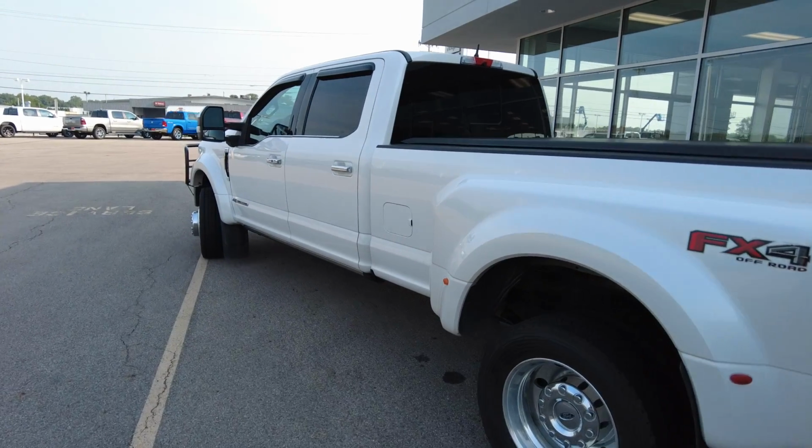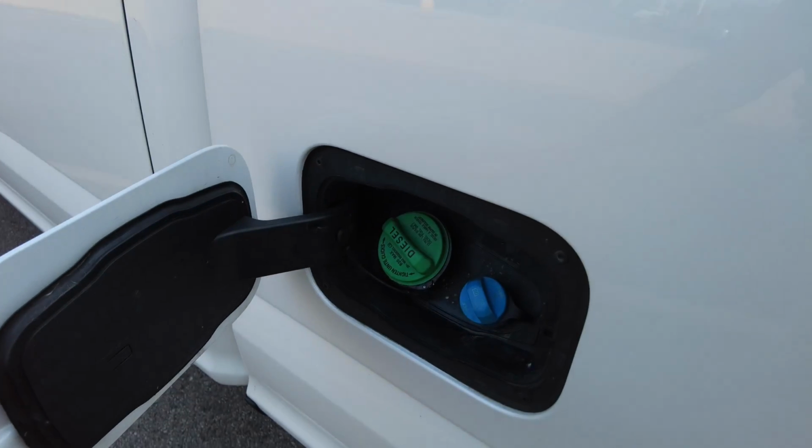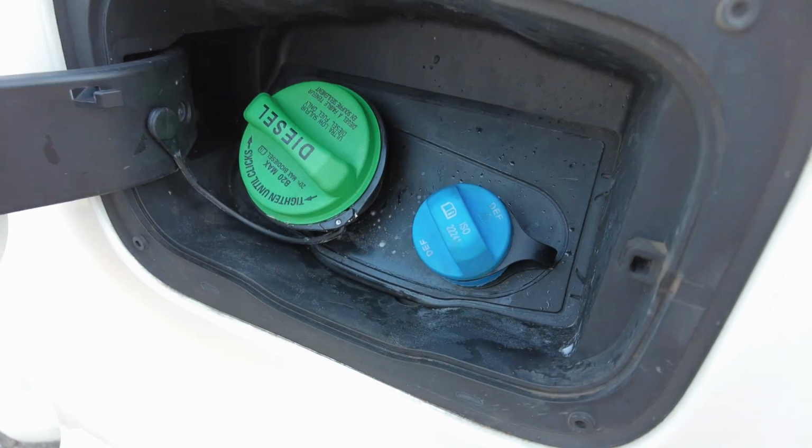Fuel fill here on the driver's side. I know a lot of you appreciate that. Your DEF fluid is in there as well. That's the blue nozzle.